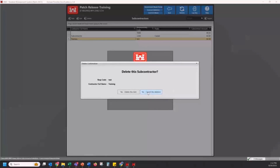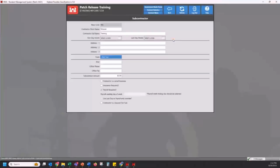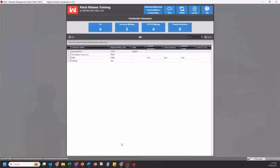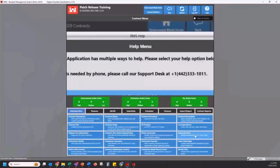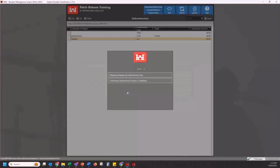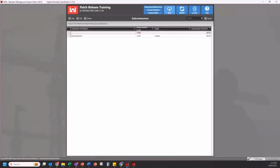And then real quick, I'm not going to delete this subcontractor just yet. I'm going to go back in here and I'm going to recheck this insurance required checkbox. And then check this out one more time in contractor insurance. So as we can see, even though we previously had dates selected for this when insurance was previously required, deselecting that checkbox is going to clear out those dates, and it's not going to remember those dates either. So those dates will not be repopulated. So I'll go back. And since there's no dates repopulated, we can go ahead and delete this subcontractor. And the deletion is successful.